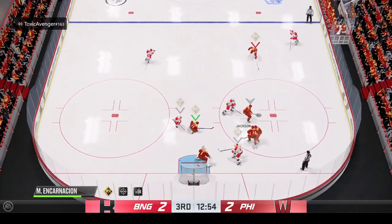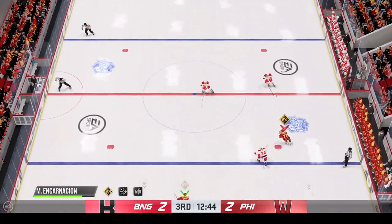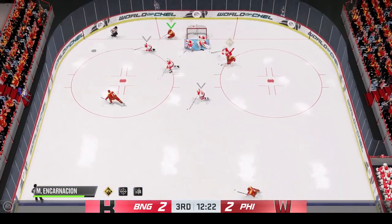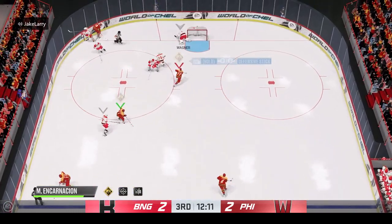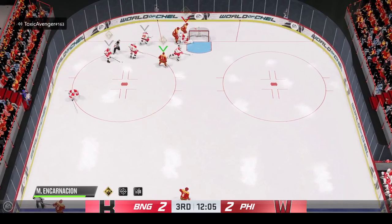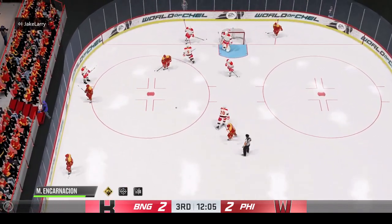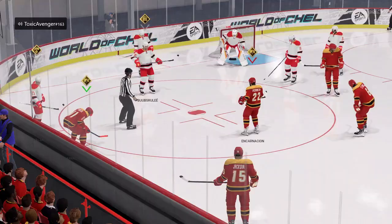Johnson's got it in the offensive zone. Moves it to McCulloch. From center, they get into the attacking area. Oh, and there's a great save by Wagner. Oh, and the goalie catches a break there. Wagner's going to smother it to get a whistle. Can get dangerous if nobody's in control of the puck.